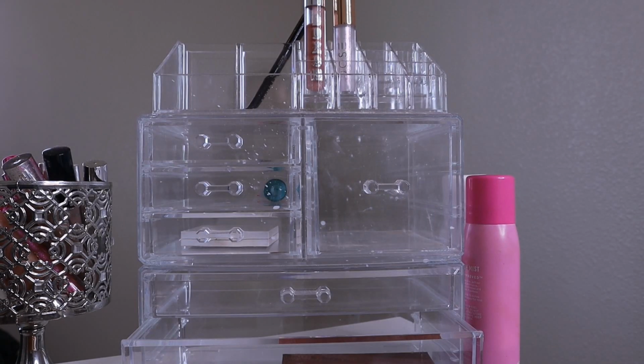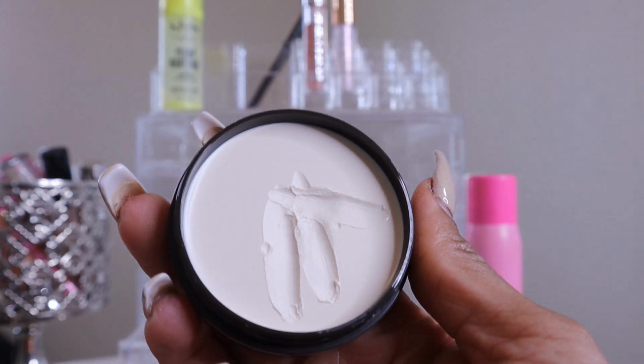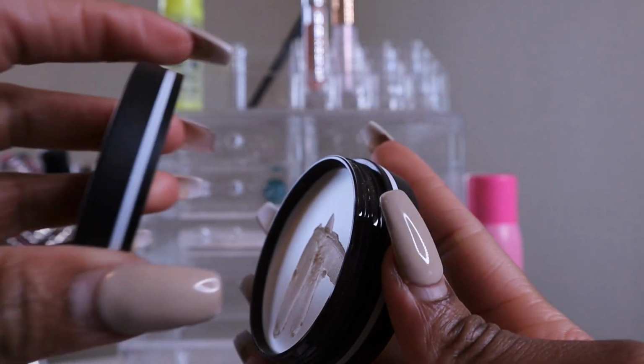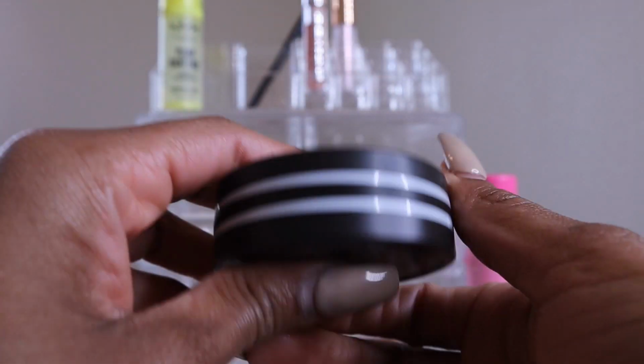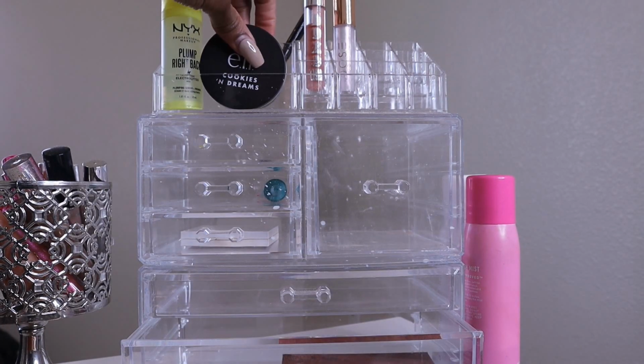Makeup, so I'm going to be adding that in. And then I'm also going to be adding in the E.L.F Cookies and Dream Putty Primer. This one is new to me as well. This is the one that has like the Oreo cream smell, and honestly you guys, it smells really good. When I put this on my face, it does have that middle of the Oreo cream filling smell, and I love the fact that it's shaped like a little Oreo. I thought this was so cute, so I will be adding that primer in.